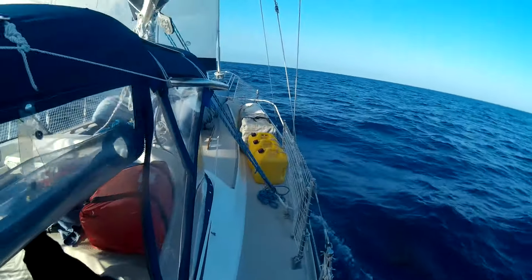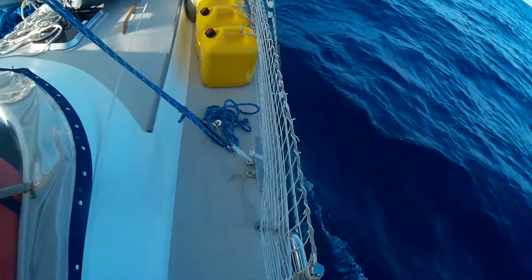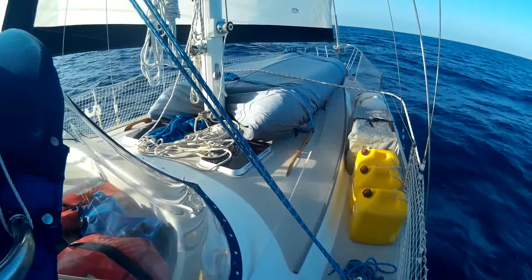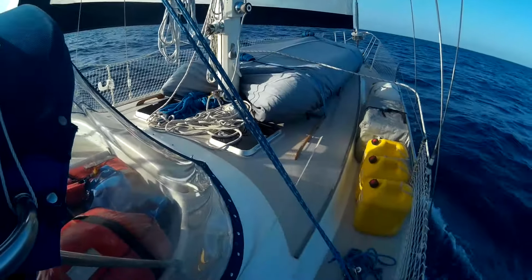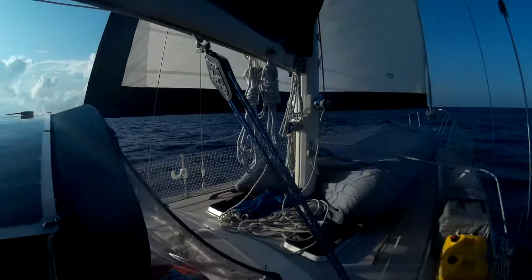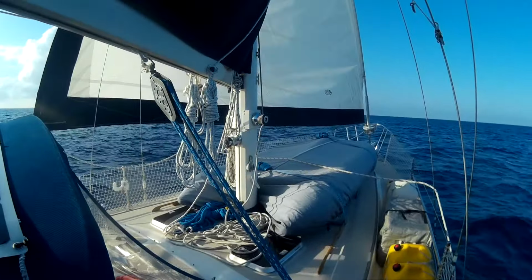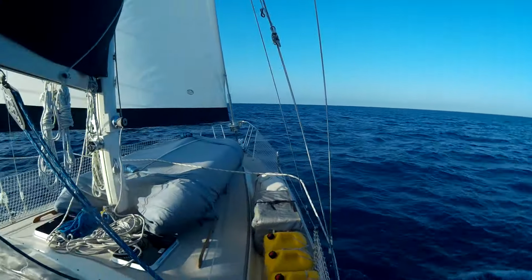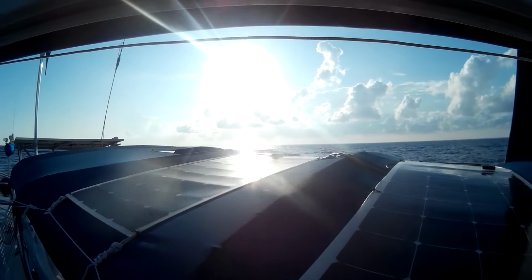And Captain Tracy gave me that idea. He gave me the heads up on this, strap it to the cleat with some type of soft shackle. And then we just go ahead and pull that tight. And we've got a jibe preventer. So it's been working out pretty good. It's beautiful out here. Sun's going to be setting soon.